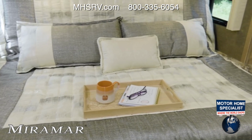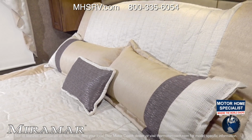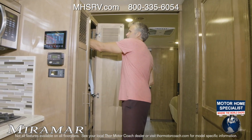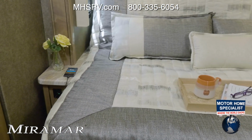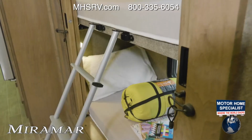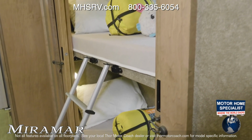Every bedroom in the Miramar is equipped with a king-size bed. Some floor plans have a tilt-a-view bed. You always have easy access to the large closets, and you'll find USB charging ports in the nightstands and in the dresser tops. For those who need sleeping quarters for the whole crew, the Miramar offers a bunkhouse model.